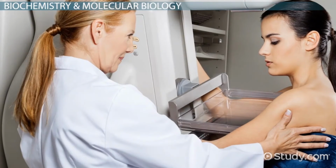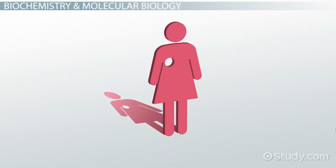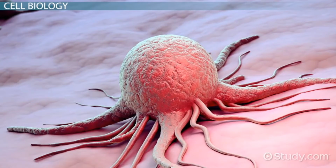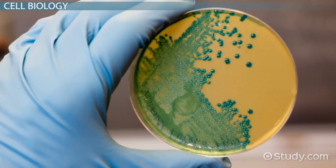Women can be screened for this mutation to make proactive decisions about their health, like having a mastectomy, or removing their breast tissue to avoid cancer before it starts. Cell biologists study individual cells, a step up from studying the DNA within cells. These scientists study things like cancer cells, neurons in the brain, and bacteria that can cause illness.